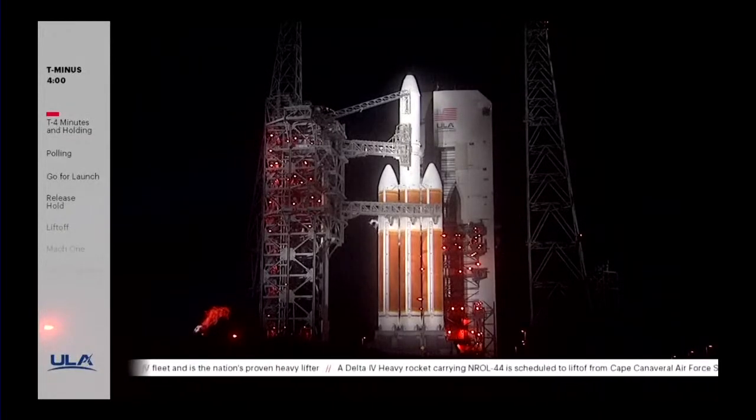As I mentioned earlier, today's launch is ULA's 29th for the NRO. While we stand by and wait for that new T0, let's take a look at the huge role the NRO plays in the security of our country.